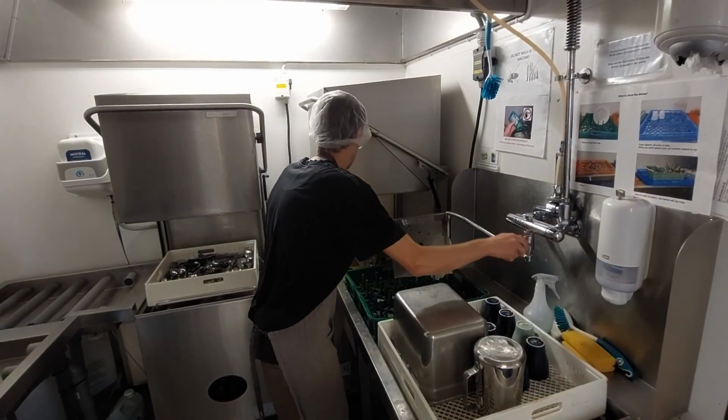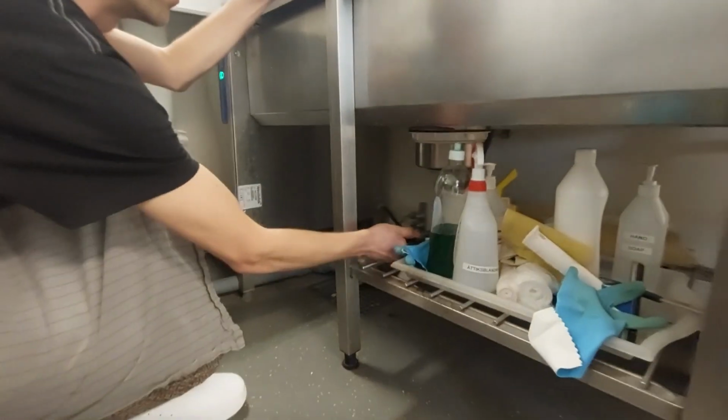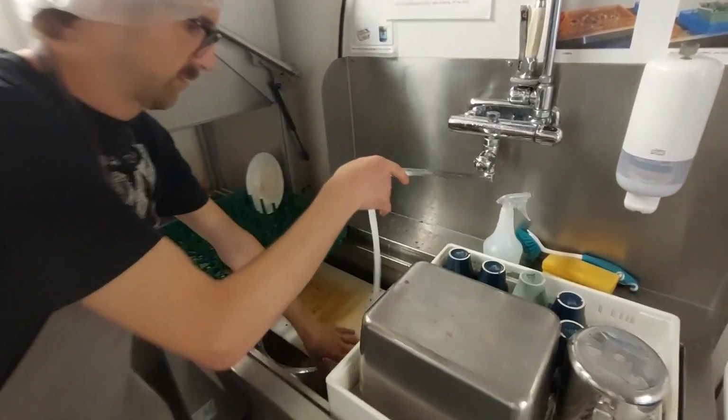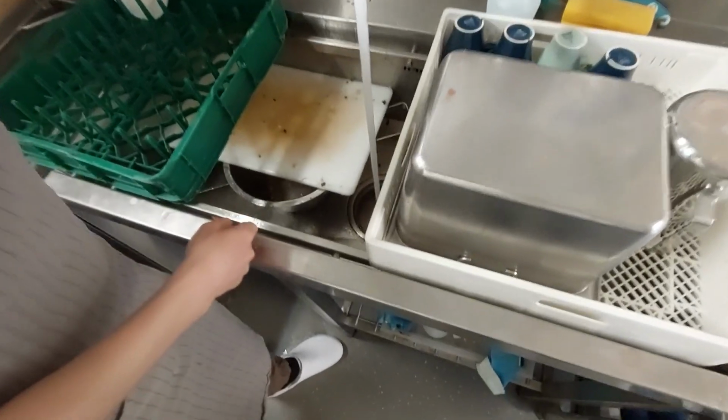If the dishes have dirt which doesn't go away in the pre-rinse machine, you can turn the lever below the sink to collect water and soak all the trays that need soaking. Never put anything sharp into the water.